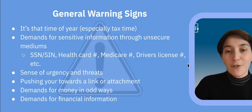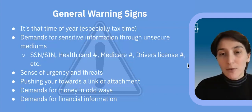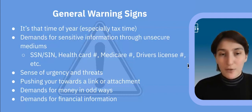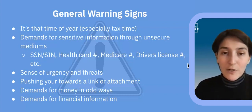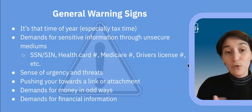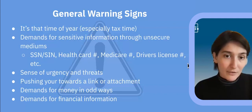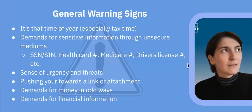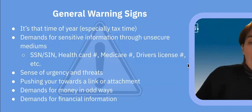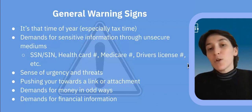But generally, demands for sensitive information, specifically through unsecure mediums. So needing you to give over information over the phone, over email, whatever, or through some sort of website, right? Your social insurance or social security number, health card number, Medicare number, driver's license, any of that information. Sometimes you do have to use this information, right? When I log into my CRA account, I have to actually give my social insurance number to log in. Like I have to provide that information. It's a secure network through which I do it, and I know that website and I trust it, so I do it there, but I wouldn't do it over the phone.